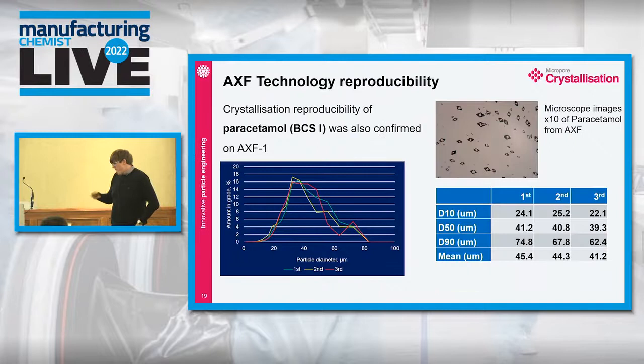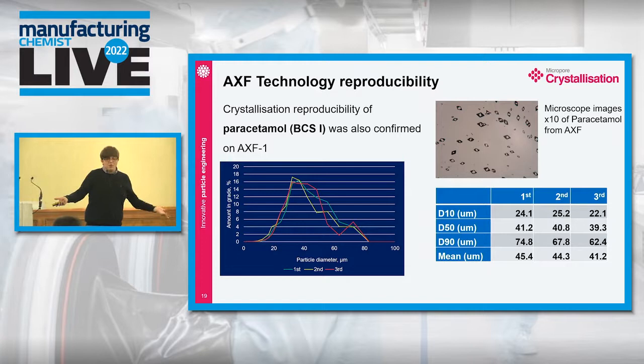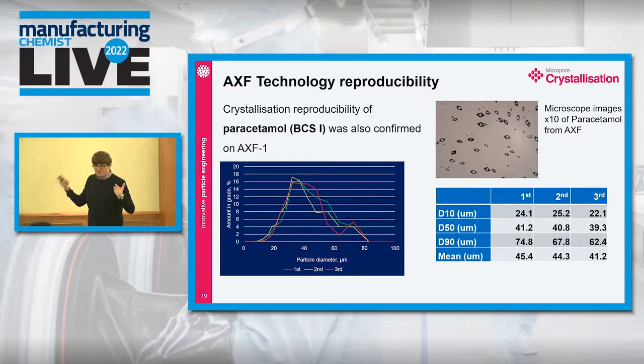So, other study points we've looked at. Reproducibility. Again, if we've got a piece of equipment that's working on a pilot plant scale, you're going to want to make sure, having these large-scale outputs, that reproducibility of results is key.